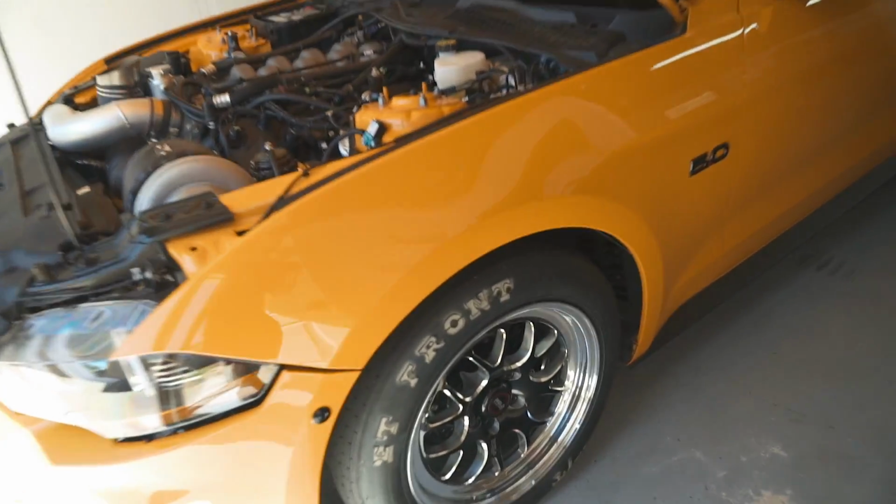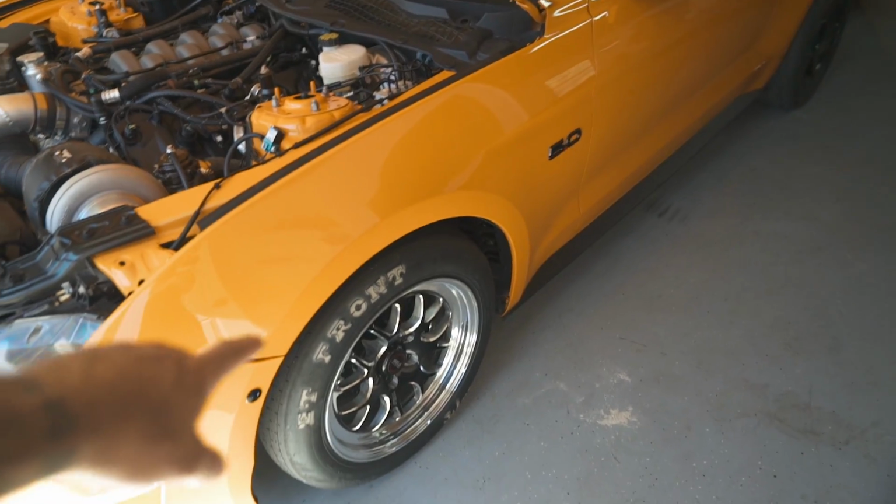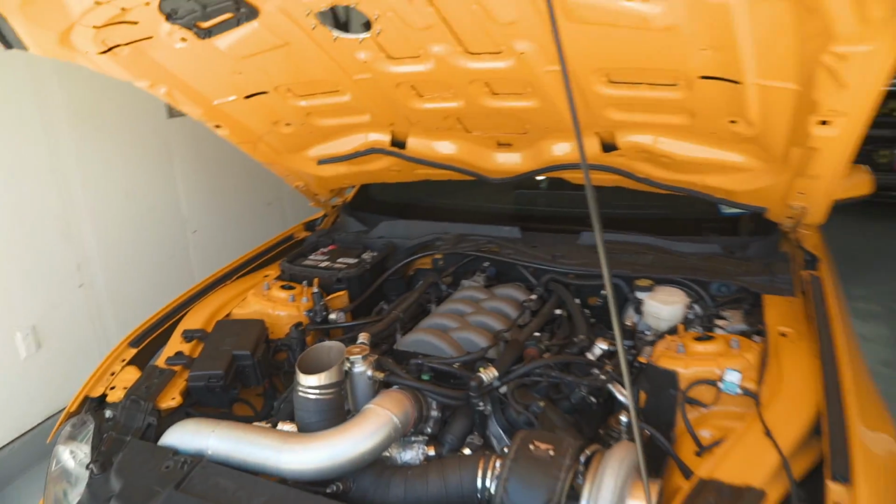So the Mustang is back on the Weld S77 front skinnies. If you guys don't know, I just did a roll race about 2 weeks ago and I had to run some stock wheels, so the S77s are back on the car. Car is running fairly good.